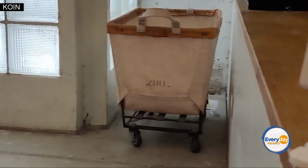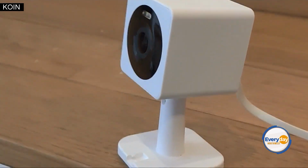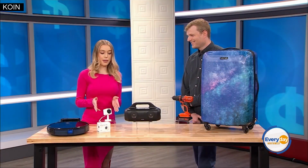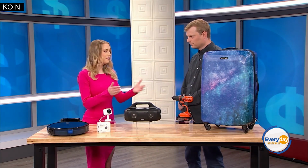So we were using this and comparing it to some of the more expensive ones, and we came away thinking it still works indoors and outdoors. We really like this, and at the price point, it's a real winner. Yeah, that's a winner in my book, too, because anytime you can protect yourself inside out, that's the way to go. Now, what about some fun in the home?